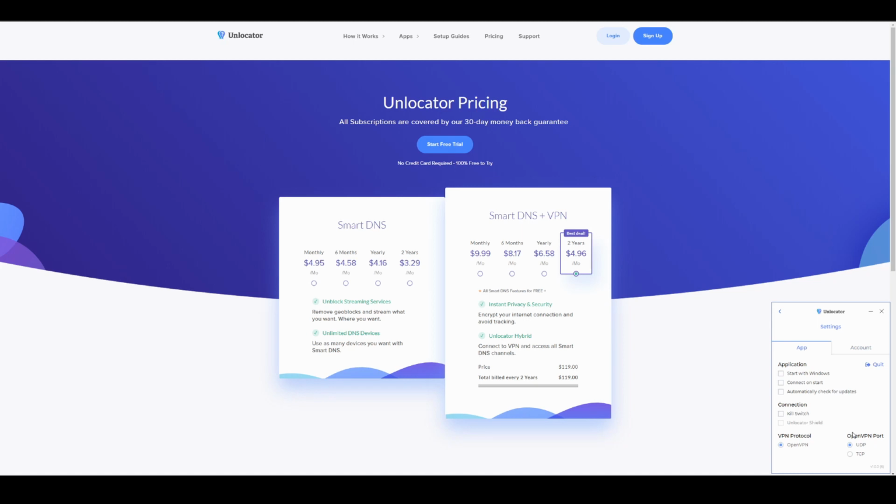And besides that, the application, as you could see, is very basic. There's nothing too exemplary in terms of customization or settings or security. It's just middle of the line, basic. It feels like it's made just for basic VPN use or streaming.